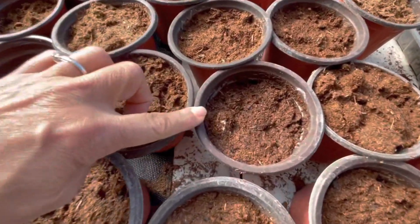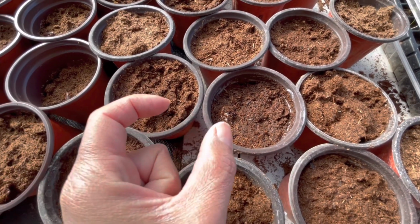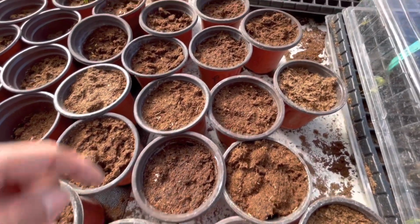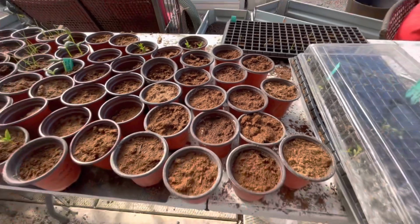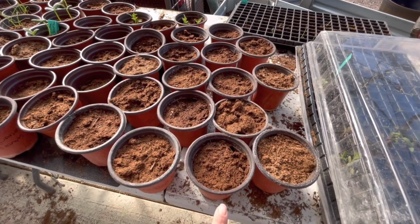I also planted Greek runner beans in here. If you've ever seen the Greek gigantic bean seeds, they're about this big. So we've got more tomatoes in here, jalapenos, and we've planted, let's see here what I got. What do I have? Oh, yes.